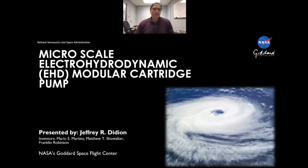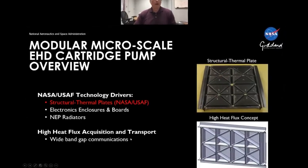We were the team that developed the EHD microscale modular cartridge pump, and we'll hear a little bit about that story and where it came from and why we worked on that. And then we'll talk a little bit about some technology breakthroughs we've made since then using electrohydrodynamics to manage two-phase flow and enhance two-phase heat transfer. The thin film flow boiling work is very exciting to us.